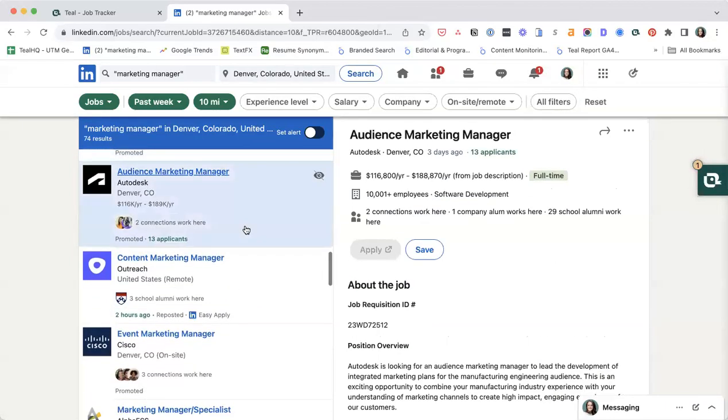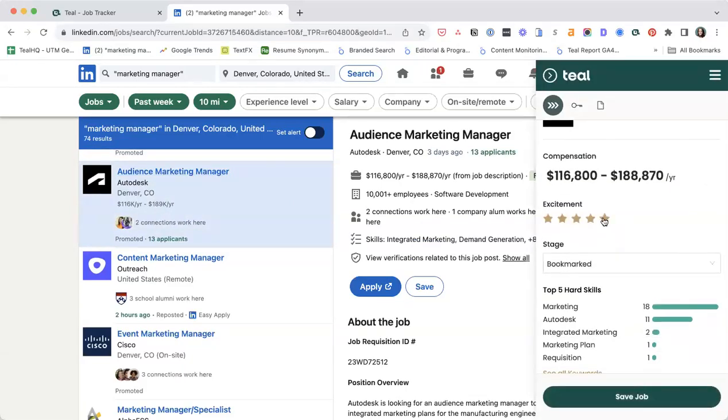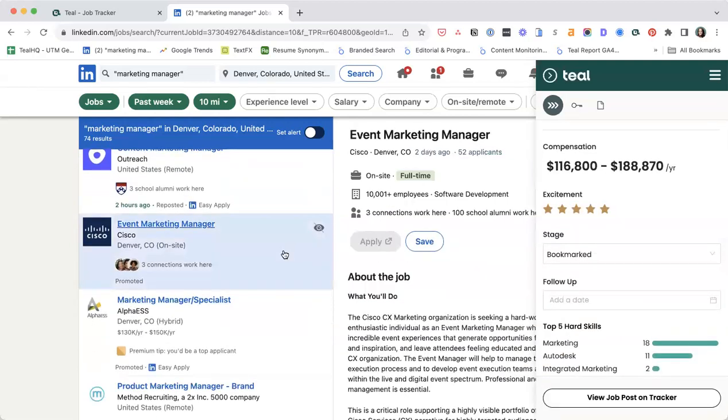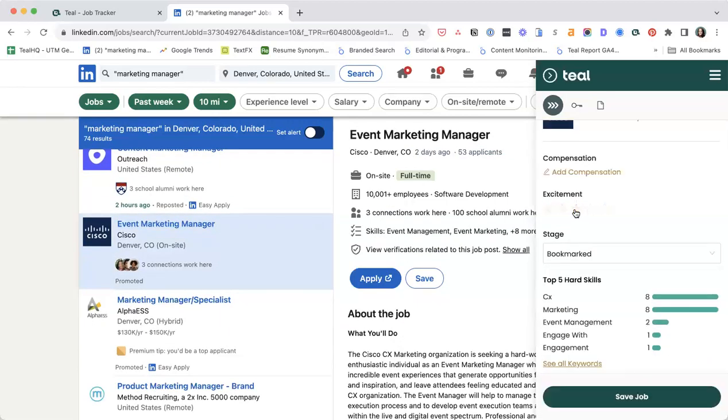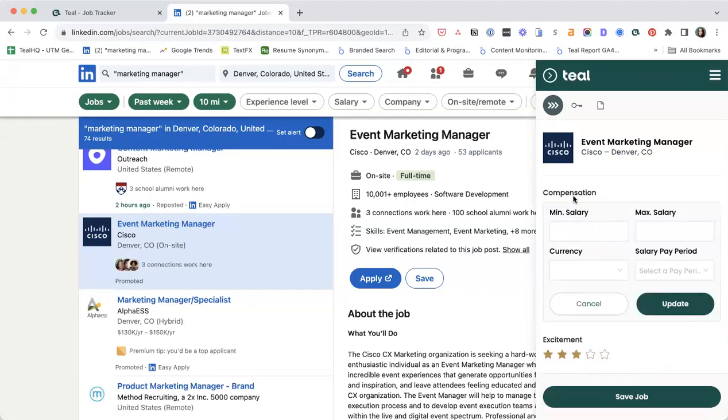But let me just save some more jobs here for now. Let's say we're interested in this one and this one. And this one I'm going to mark as not as excited because I don't know the compensation. But if you did have it, you could add it manually. And we also now support additional currencies, not just US dollars.